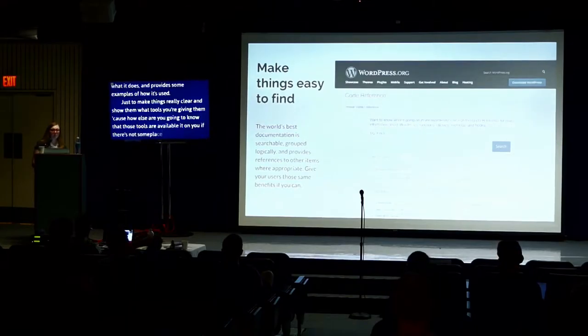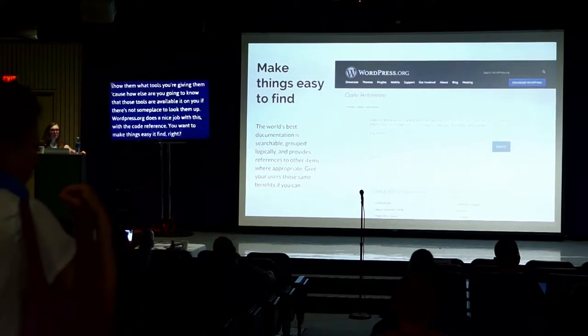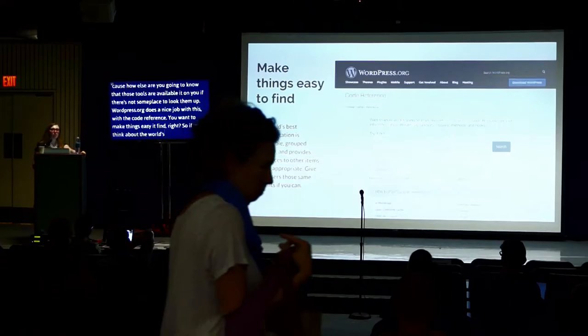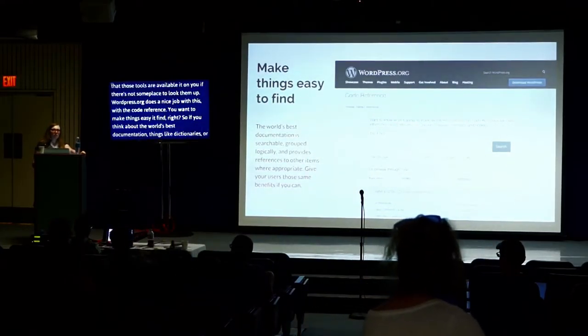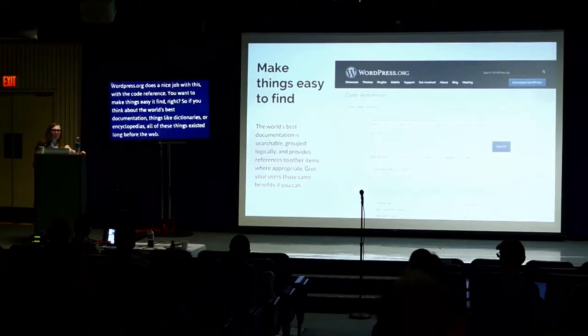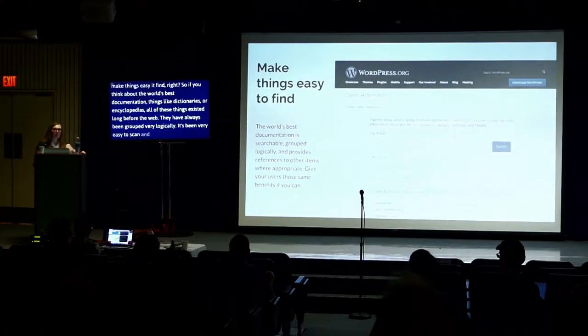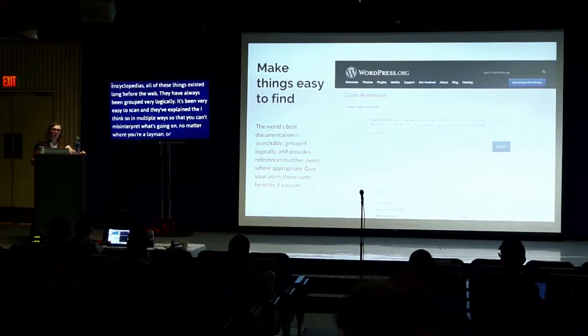WordPress.org does a nice job with this, with the code reference. You want to make things easy to find, right? So if you think about the world's best documentation, things like dictionaries or encyclopedias, all these things that have existed long before the web, they've always been grouped very logically. It's been very easy to scan, and they've explained things in multiple ways so that you can't misinterpret what's going on, no matter whether you're a layman or you are very familiar with the terms that they're talking about.